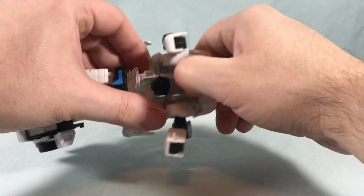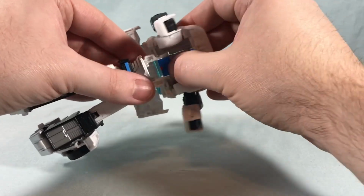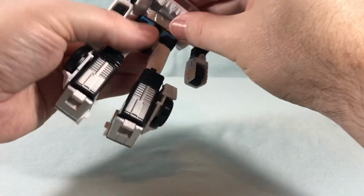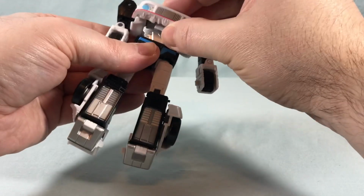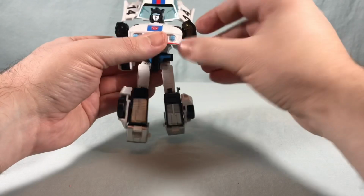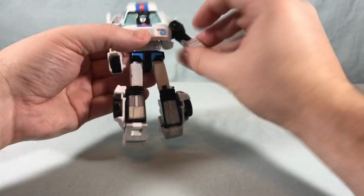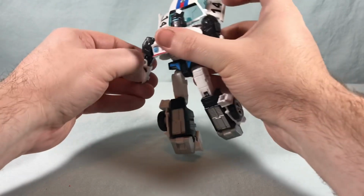I have to, this is stuck for some reason. There we go. This comes down, this flips around, then this comes down and pegs into that. Yes, yes. Let me zoom out a little bit here. So this is probably a little bit higher on the list than it should be, but like I said, it's a figure I've wanted for so long.